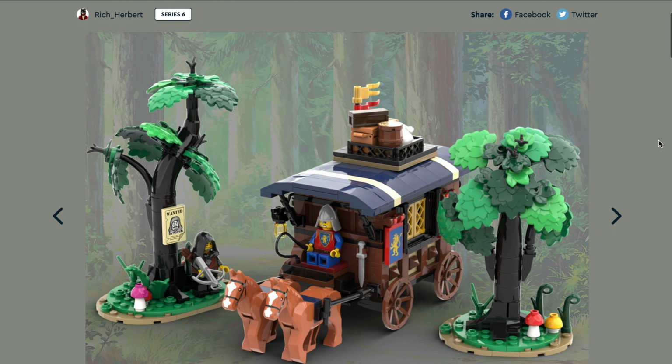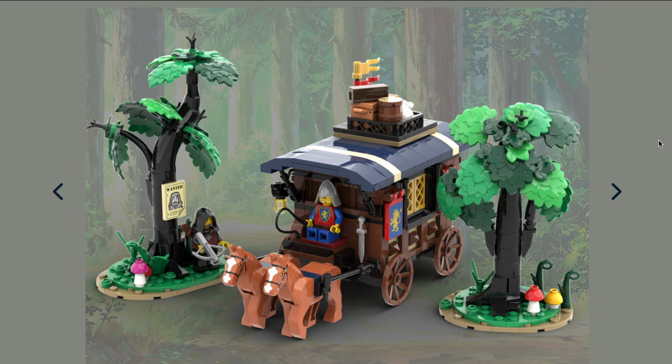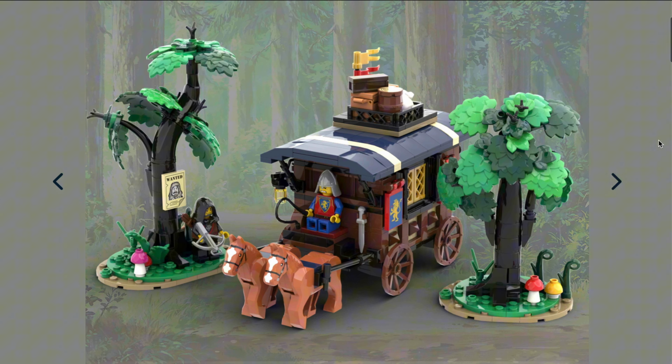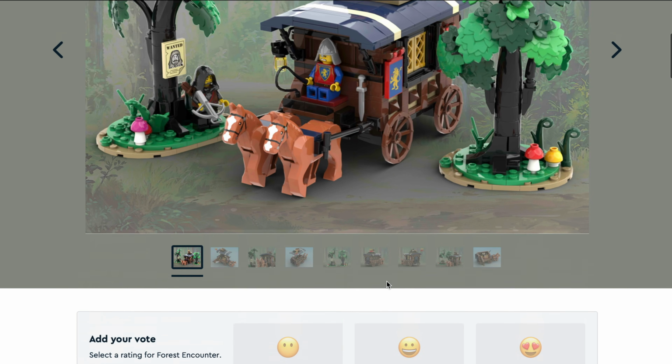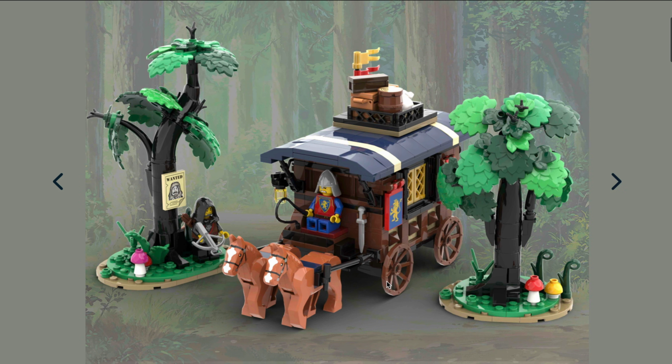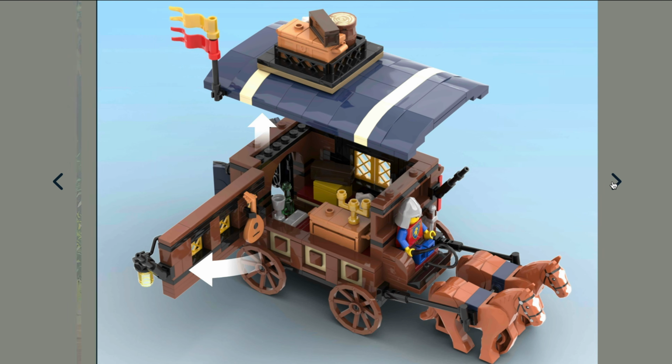Next up is this, the Forest Encounter. Now, I have touched on this one before in the separate video I did on medieval sets, so I'm not going to spend a huge amount of time on it, but just to recap, 560 pieces, right down at the smaller end of things, and of course it makes the top 20 list.